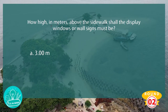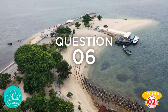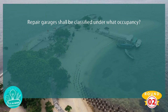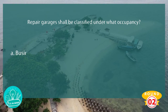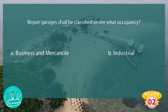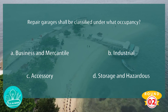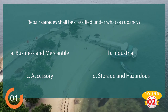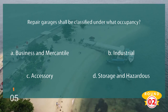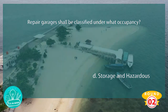The answer is A. 3 meters. Question number 6. Repair garages shall be classified under what occupancy? Is it A. Business and mercantile, B. industrial, C. Accessory, or D. Storage and hazardous? Pick an answer. The answer is D. Storage and hazardous.